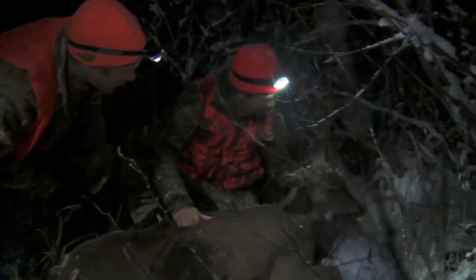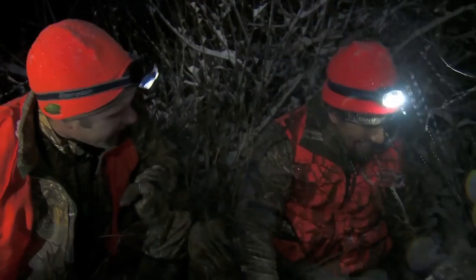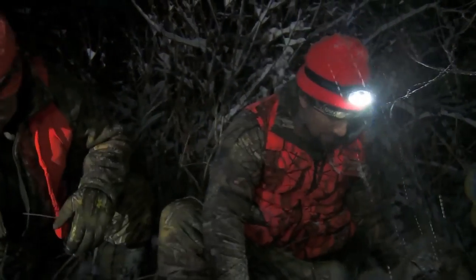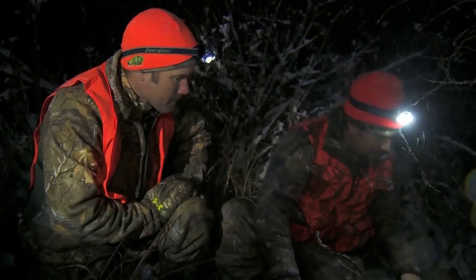Look at that. So Todd puts a tag on the first muzzleloader kill of the season for our crew. And the CVA, you put it right on the mark, didn't you? I did. Yeah. Nice job. It was nice. It worked out perfect. Cool. I actually heard the bullet hit her. Yeah, so we'll get her tagged and get her out of here.